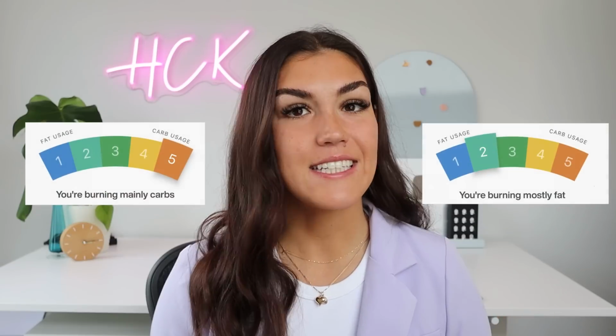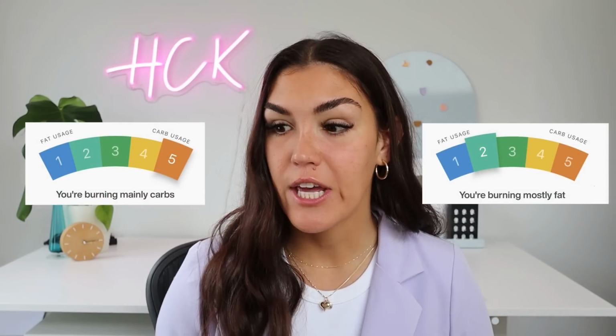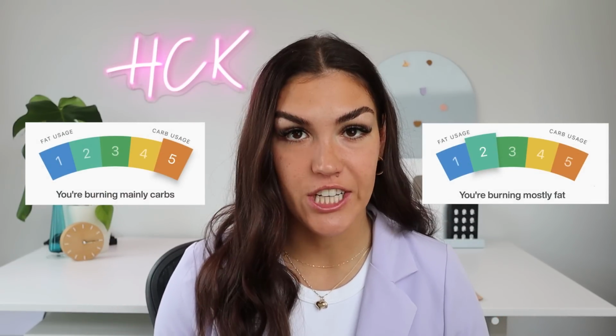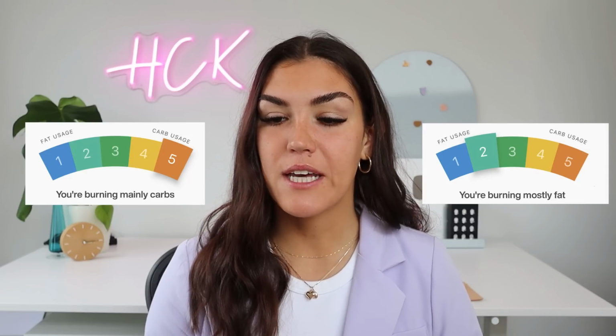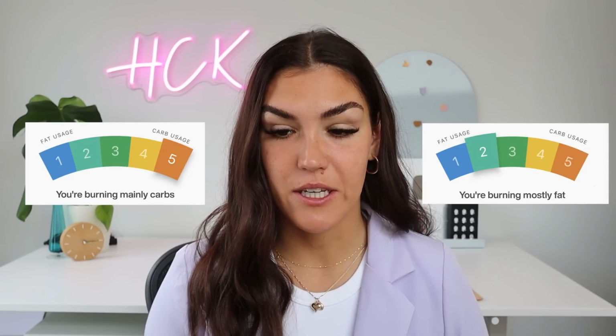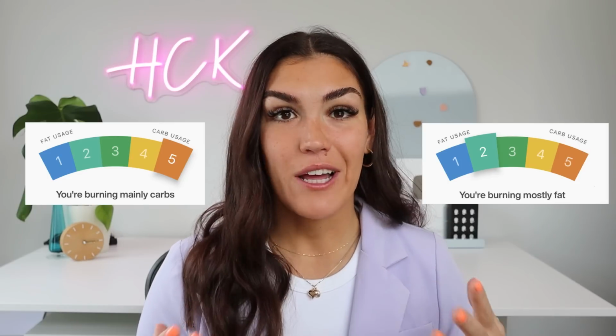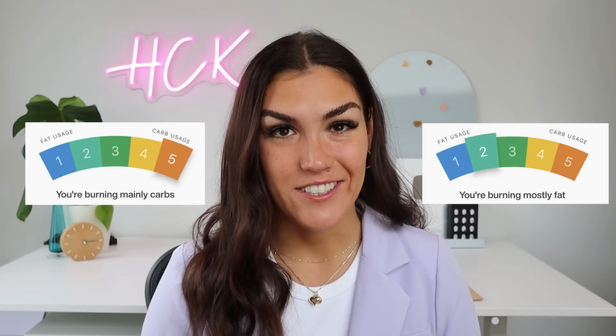Because carbs are not the enemy. Yes, limiting them can be beneficial, especially if we're not efficient at burning fat and using it for energy. But ideally, once we build up and have good metabolic flexibility, we should be able to switch back into fat burning mode relatively quickly after eating carbohydrates.